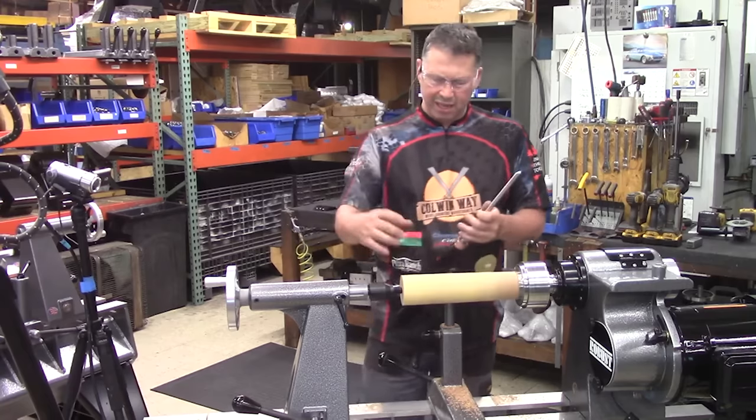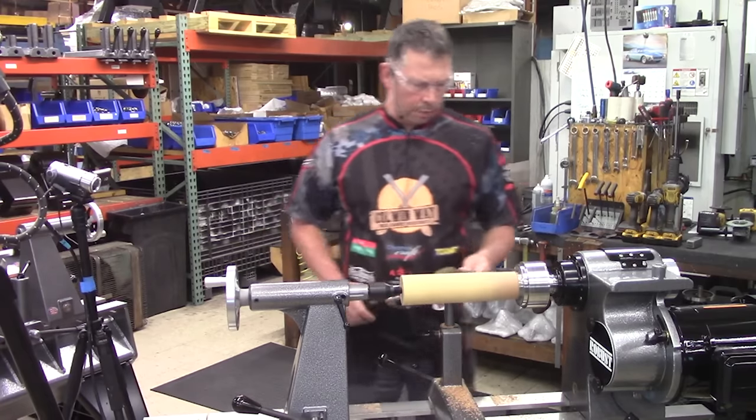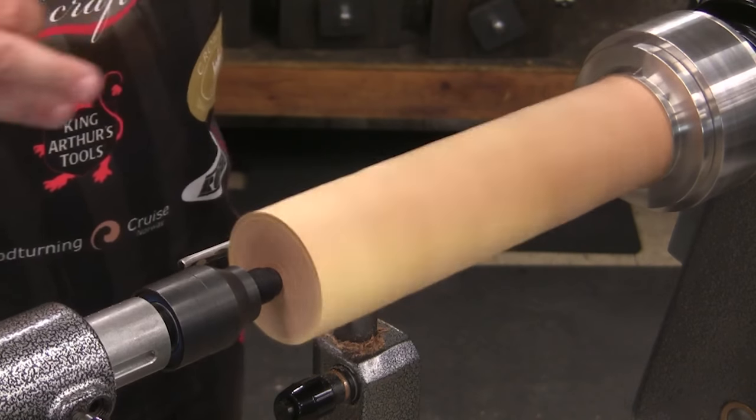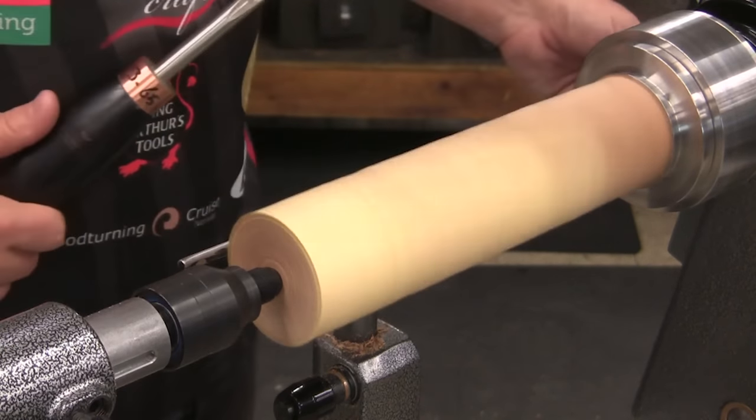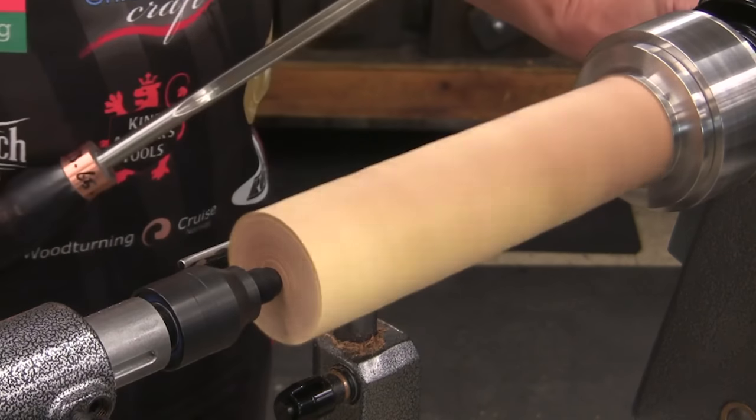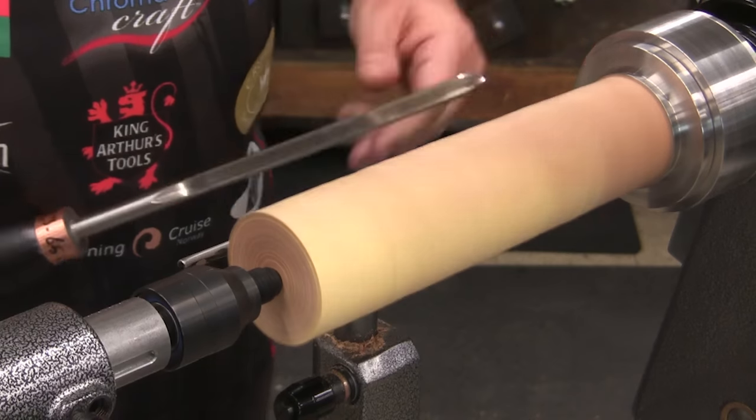I'm just going to start. We're going to take a little bit of diameter away from the top of the goblet and just rough down. It's sort of rough down, but I've had this on and off the lathe so many times, I just want to clean it up a little bit. So up with the lathe speed. Yes, the lathe is on. It is that quiet. And we're just going to run.